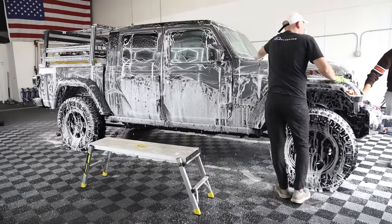So I saw this mud inside the window and I thought you guys would like to watch us clean it, and it ended up being really satisfying.